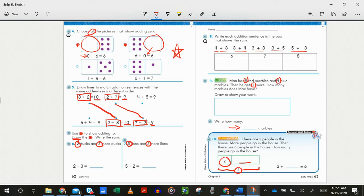Let's see if these final 2 match up. Here I see 4 plus 5 as the addends. Sum is 9. 4 plus 5, if I flip it, I get 5 plus 4. The sum is still 9. So those are in fact buddies as well. If this is how you matched them up, then you get a star. Otherwise, fix it with your crayon and give yourself a star.